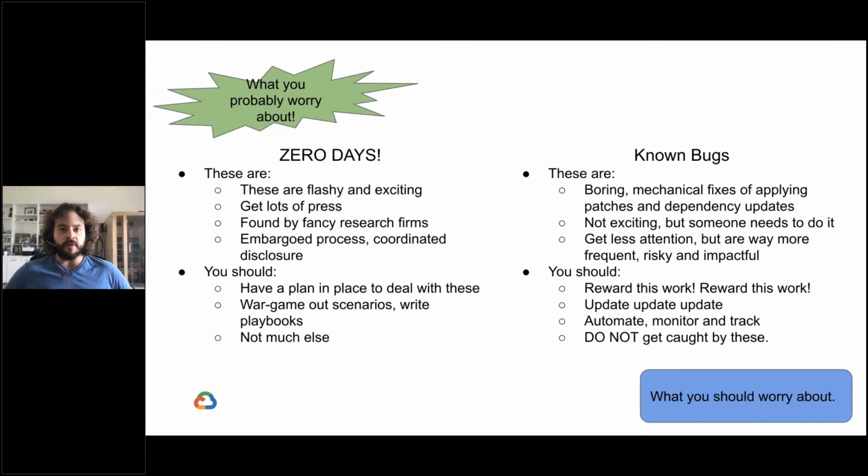These are the ones most people worry about and think about and spend most of their time trying to figure out what to do here. I think that's probably a mistake, actually. For the most part, you should have a plan in place to deal with these. Spend some time each year, each quarter, thinking about what would happen if this critical software you've got running as root in all of your data centers has a 0-day found inside of it. Right? Think about what you would do for all of these.